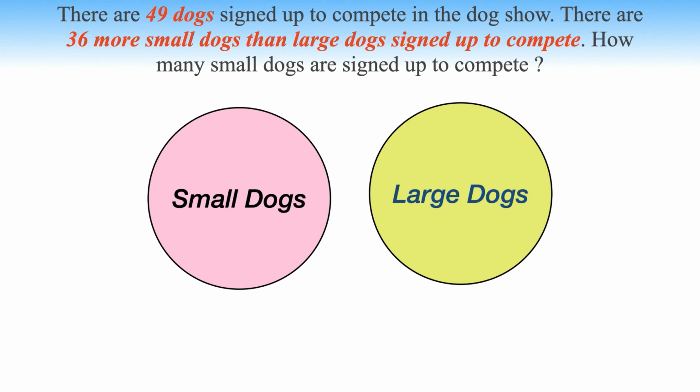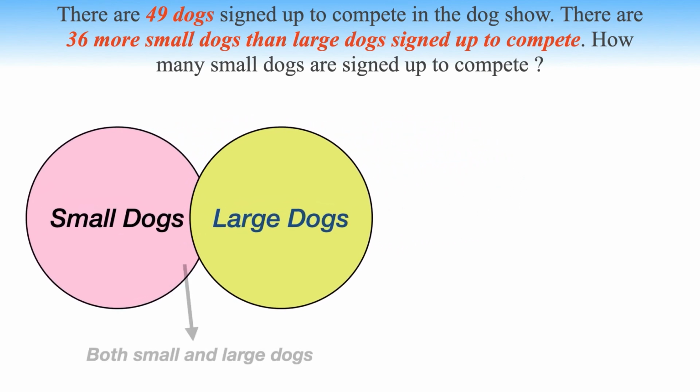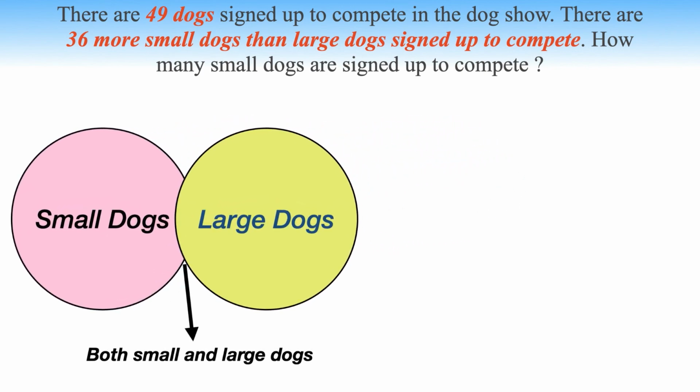Both of these rely on rejecting the unstated assumption that small dogs and large dogs form a complete partition of the set of all dogs registered. One way to think of it is that a possibility is that at least one dog is registered in both the small and large categories. Thus, the sum of small dogs and large dogs is greater than 49 because the categories overlap. There are multiple possible solutions. Here are some possible ways.